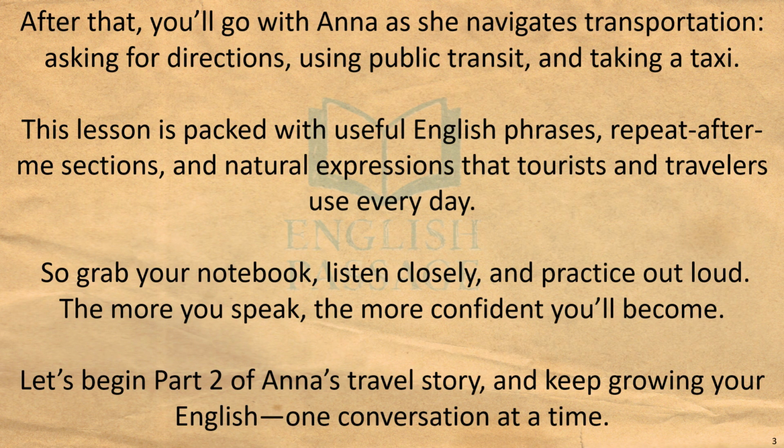After that, you'll go with Anna as she navigates transportation, asking for directions, using public transit, and taking a taxi. This lesson is packed with useful English phrases, repeat-after-me sections, and natural expressions that tourists and travelers use every day. So grab your notebook, listen closely, and practice out loud. The more you speak, the more confident you'll become. Let's begin part 2 of Anna's travel story and keep growing your English one conversation at a time.